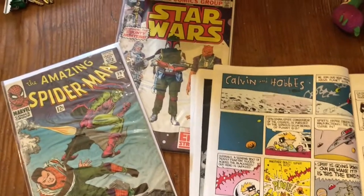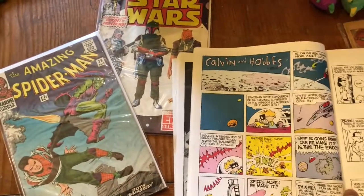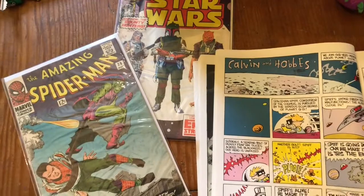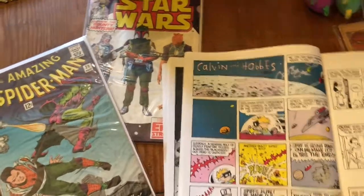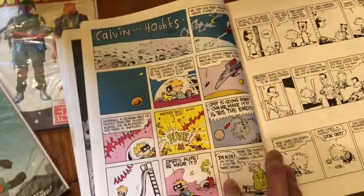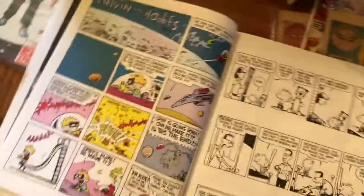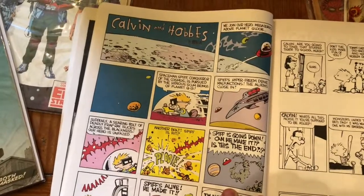I think I picked my 3 sources. I really think, students, that the toughest part of this whole project is picking just one. Right now, your goal is to give yourself a few choices. I picked a Spider-Man comic book, a Star Wars comic book, and one of my all-time favorite comic strips, Calvin and Hobbes. I selected this page for Calvin and Hobbes to point out a few things.